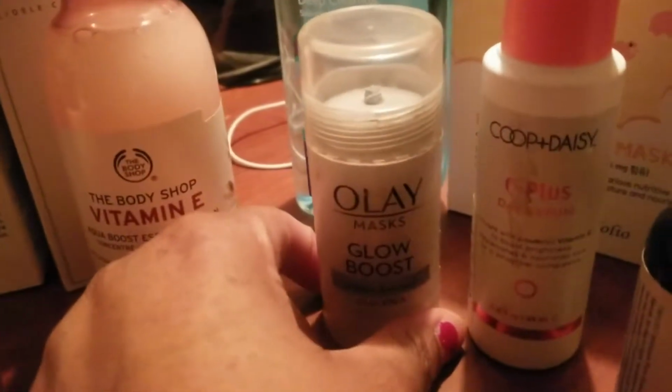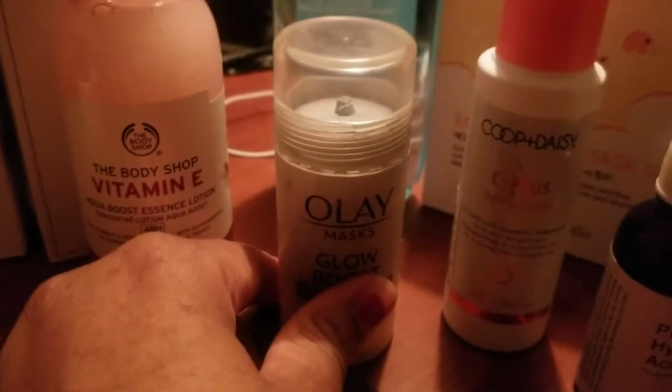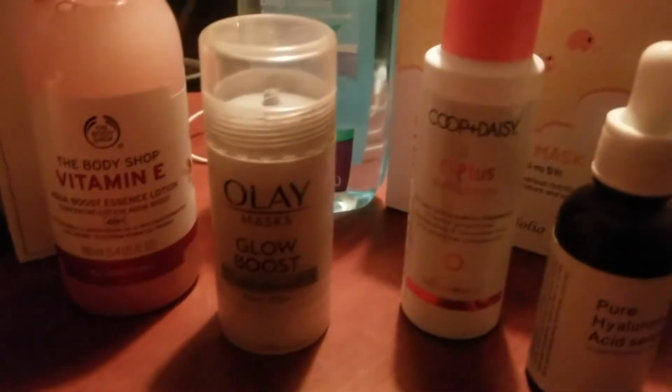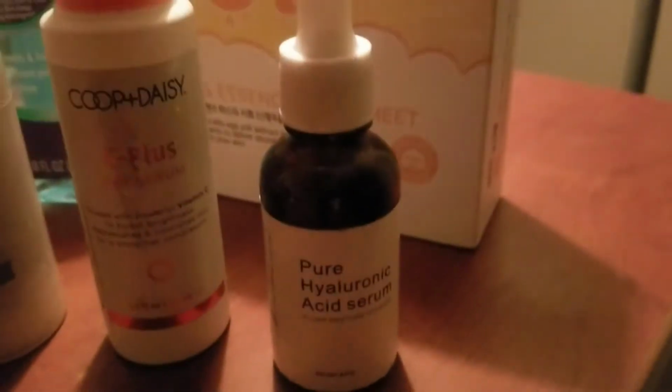That's awesome, because I told you guys I just need more essence. This is the essence, this is the essence, and then this is the essence. Once this runs out I'll have this, but I want another gel essence anyway. Then I have my Olay Glow Boost, which I kind of feel some type of way about, but it was sent to me and I was just trying. I don't like it, but it's the only mask that I have here, so it'll do. My day serum, which I use at night until I get the night serum. And then I have the pure hyaluronic acid.